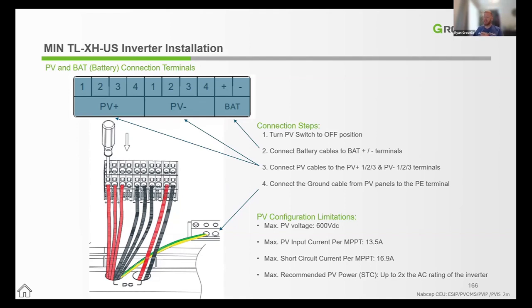The maximum PV voltage in is 600 volts DC, but that is essentially your open circuit voltage. Generally speaking, your target would be just below 500 volts in operating load. That's going to make sure you're getting the absolute most. You can go up to 550, but you will potentially see a little bit of derating as you approach that 550 absolute limit. And again, the 600 is the top limit in open circuit voltage.